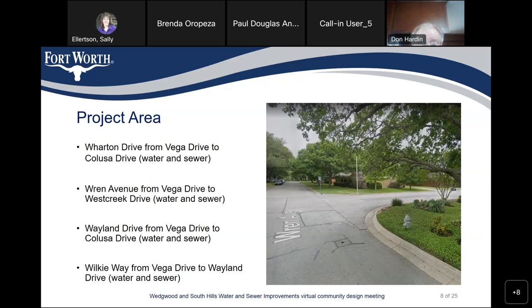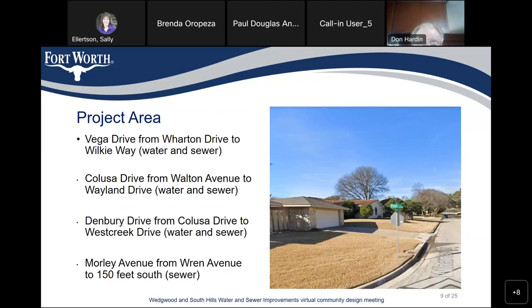Wayland Drive from Vega Drive to Calusa Drive, we will be doing the water and sewer. Wilkie Way from Vega Drive to Wayland Drive, we will be replacing the water and sewer. Vega Drive from Wharton Drive to Wilkie Way, we will be replacing the water and sewer. Calusa Drive from Walton Avenue to Wayland Drive, we will be replacing the water and sewer. Denbury Drive from Calusa Drive to West Creek Drive will be a water and sewer replacement. Morley Avenue from Wren Avenue to 150 feet south, that'll be a sewer replacement. It's a small segment.